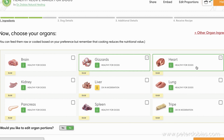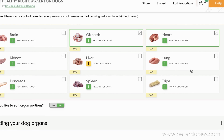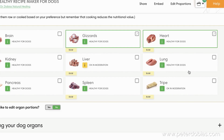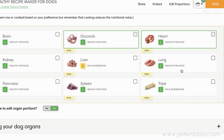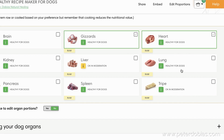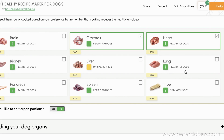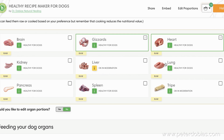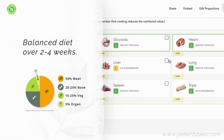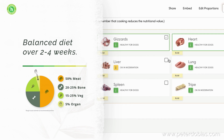Most of the time you actually don't need to feed more than one organ. And if you don't have any organs at home, it is okay because if you supplement your dog's diet with essential supplements, it is okay to skip the organs once in a while. So don't be obsessive about the organs. I think that dogs do quite well on a diet that does not have as many organs. But the general rule is that you should ideally feed about 5% of the overall food volume as organs. So once again, it's about 50% meat, then about 20 to 25% bone, 15 to 30% vegetables, and 5% organs.